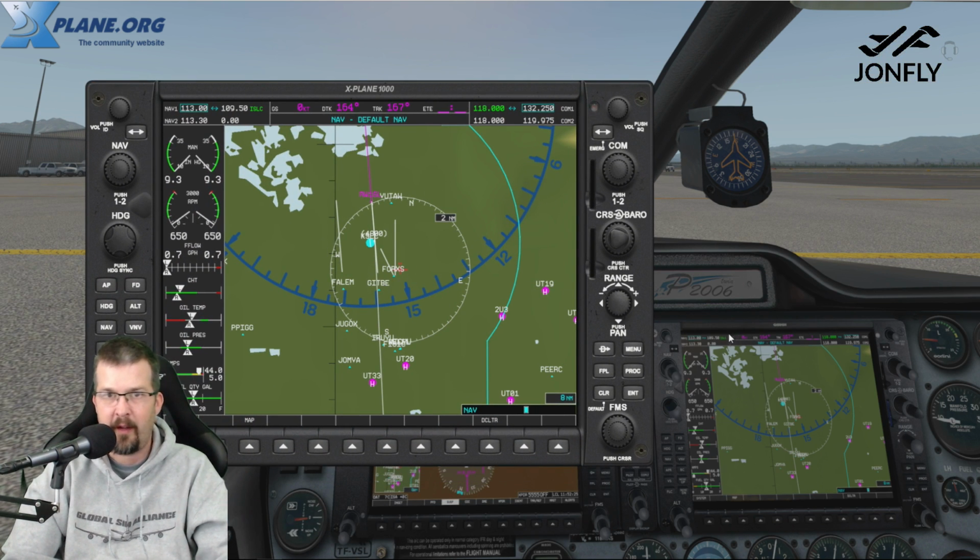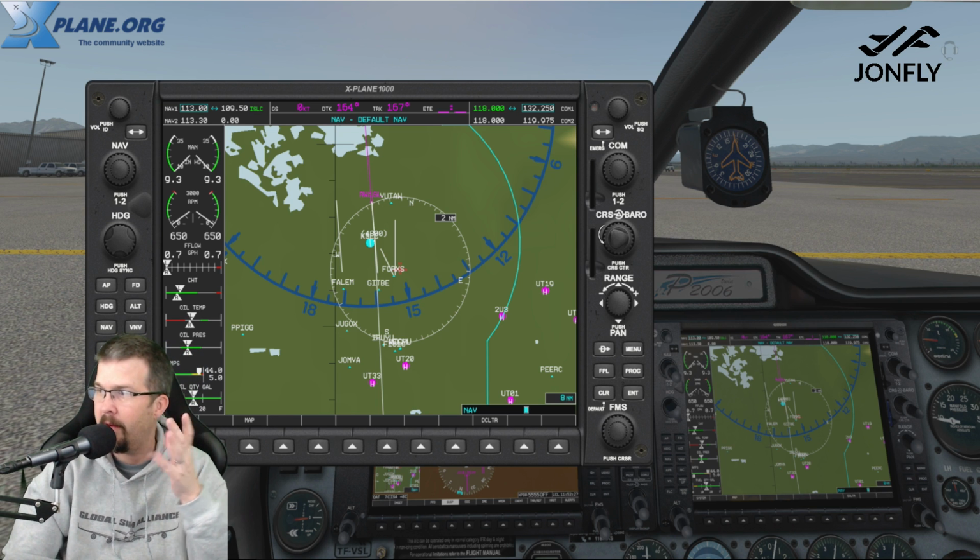I'm going to go ahead and put in the flight plan. Why not? The excitement of me flying this plane is related to the fact that it has a G1000. So we may as well put it through its paces.